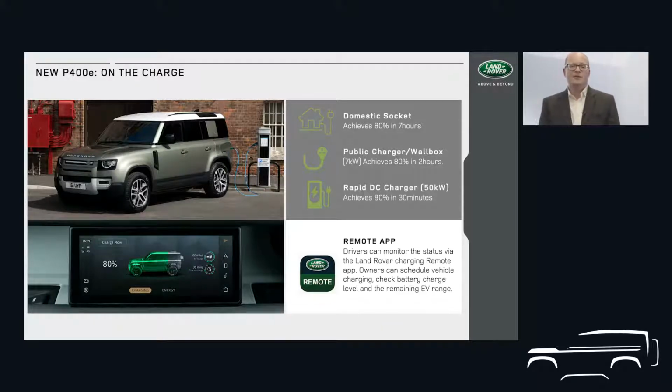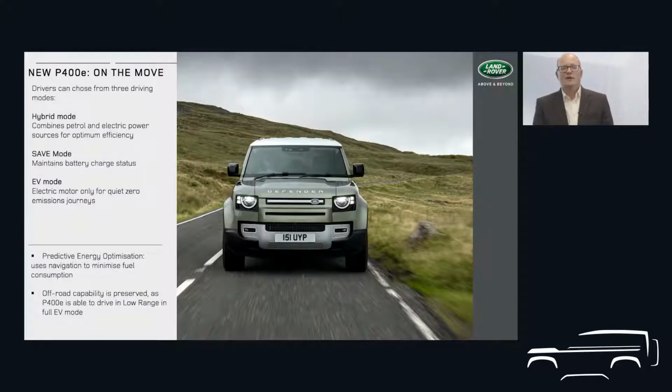The good news about this technology is that when plugged in, the preconditioning uses the energy supply rather than the battery, so you begin your journey at the perfect temperature without compromising your EV driving range. Once you're on the move, drivers can choose how to deploy the electric energy stored in the battery with 3 different modes. Hybrid mode is the default driving mode and combines electric and petrol power for optimum efficiency on any journey. This can be combined with a predictive energy optimization feature, which uses navigation information to help choose the most efficient route and then automatically selects the most efficient powertrain mix during your journey.